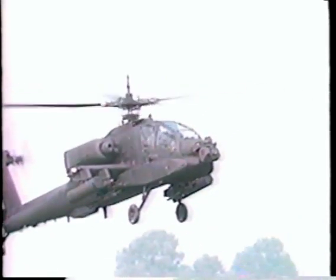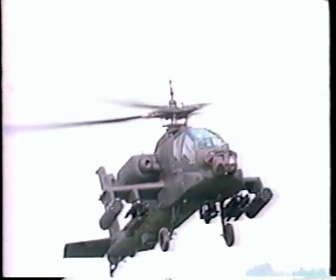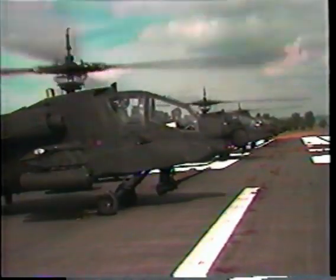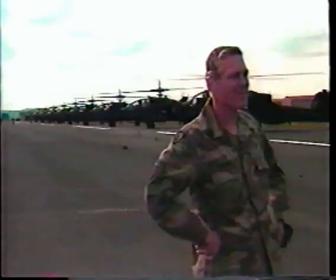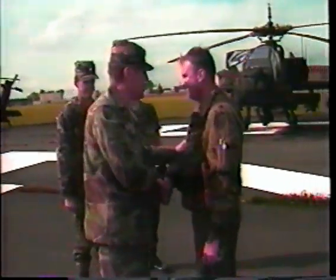At Certain Strike's end, the 1st of the 6th headed north to the German port of Bremerhaven to begin their trip back to Fort Hood, Texas. The 2nd of the 6th flew their 18 Apaches to their new home base east of Nuremberg. This cost-effective move was timed with the exercises and is part of a restructuring program designed to increase the aviation capabilities of overseas corps and echelons above corps.